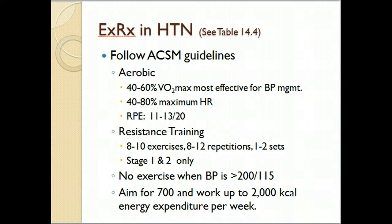Resistance training, basic ACSM recommendations can work for people who have hypertension. But if they are in the high hypertension, the 160 over 100, they probably should not be resistance training. No exercise at all if their blood pressure is greater than 200 over 115. So aim for 700 kilocalories, work up to 2,000 kilocalories energy expenditure per week. So those are numbers that have been associated with lowering hypertension in these populations.